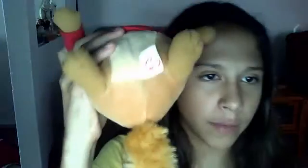So yeah, he is one of my favorites. And then here is the TY Beanie Buddy Alvin from the squeakquel that I got in Orlando, Florida. It's the bigger size, obviously. So yeah, he's big.